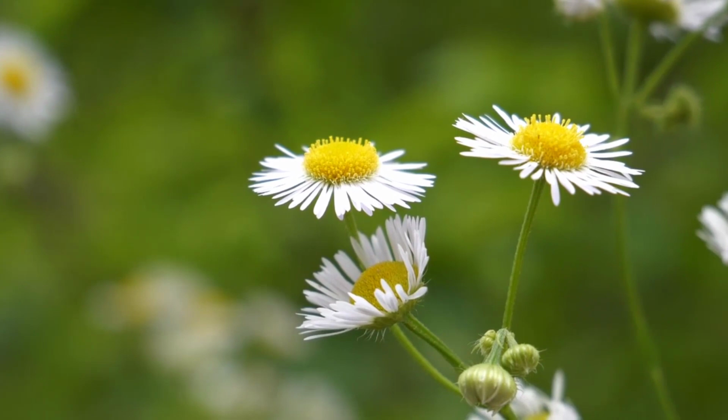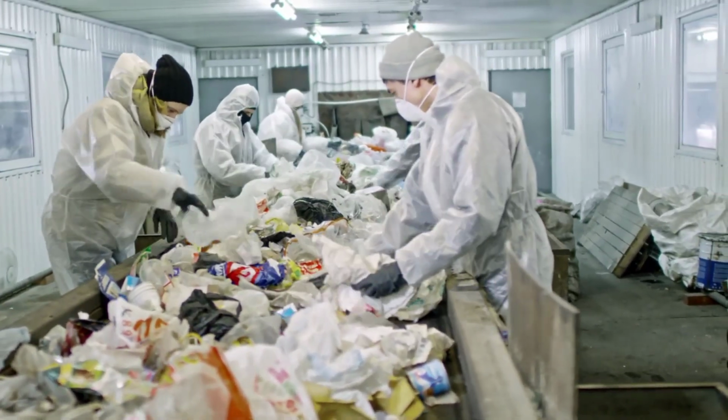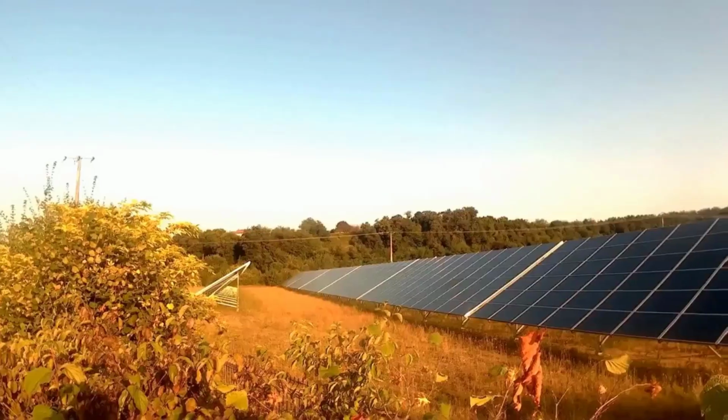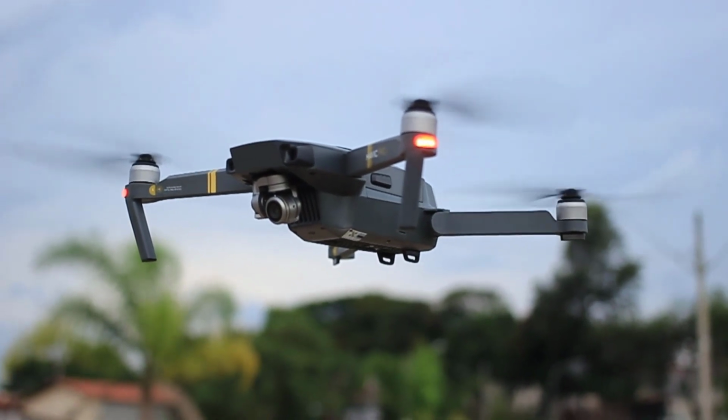Sustainability. And what about the environment? Agile Manufacturing is committed to sustainability, from using recycled material to optimizing energy consumption. Your product is not only advanced but also eco-friendly.